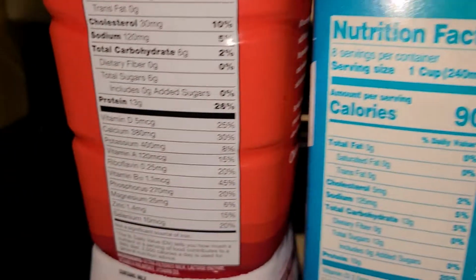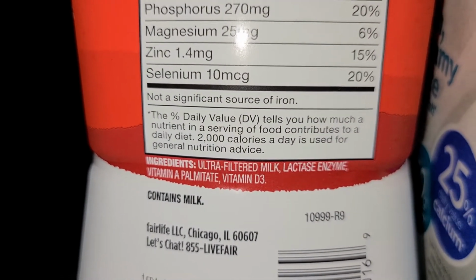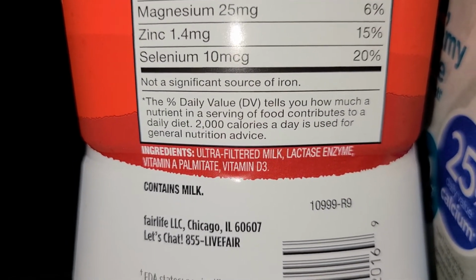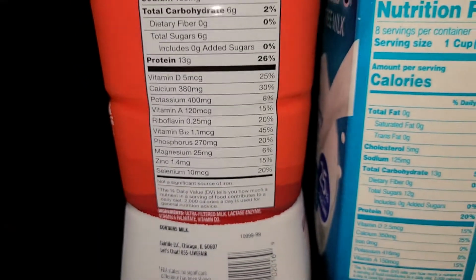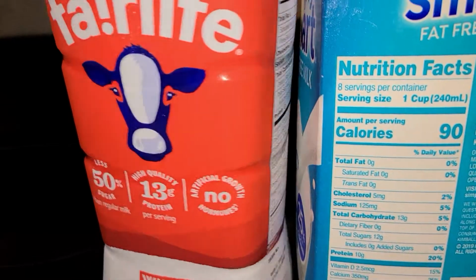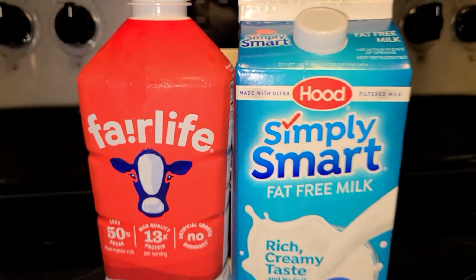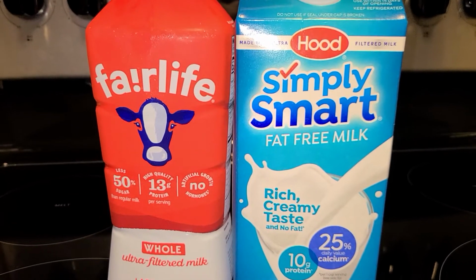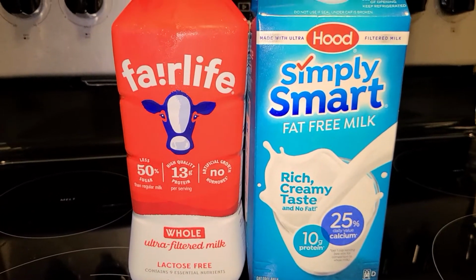So let's go to the Fairlife. Fairlife ultra filtered milk, lactose enzyme, vitamin A palmitate, and vitamin D3. That is it, folks. Wow. I am very, very shocked and surprised by the Fairlife brand. This is such a significantly better product in all ways, really.